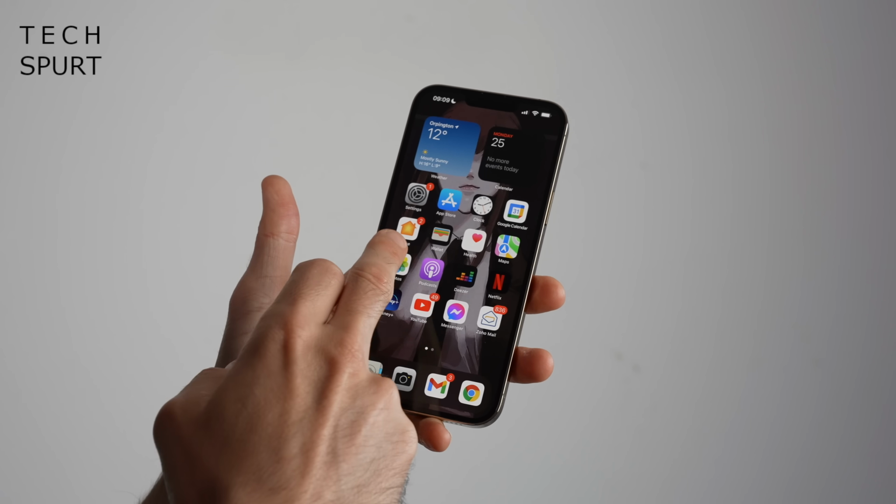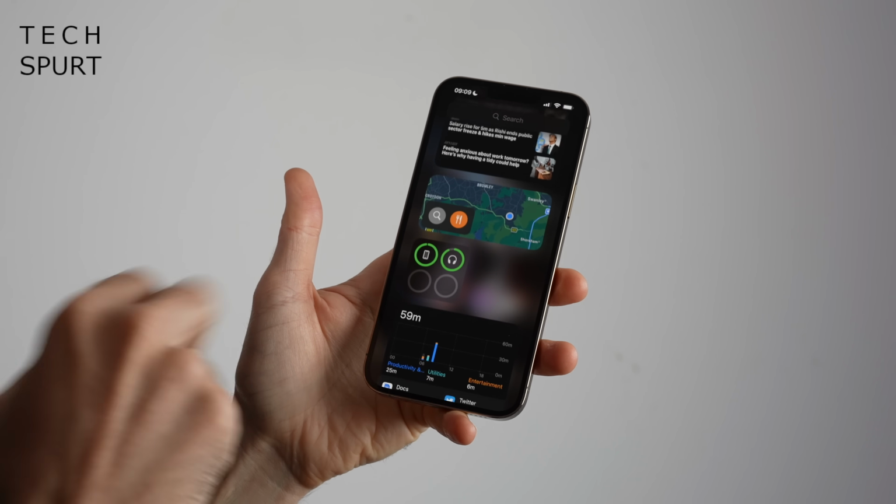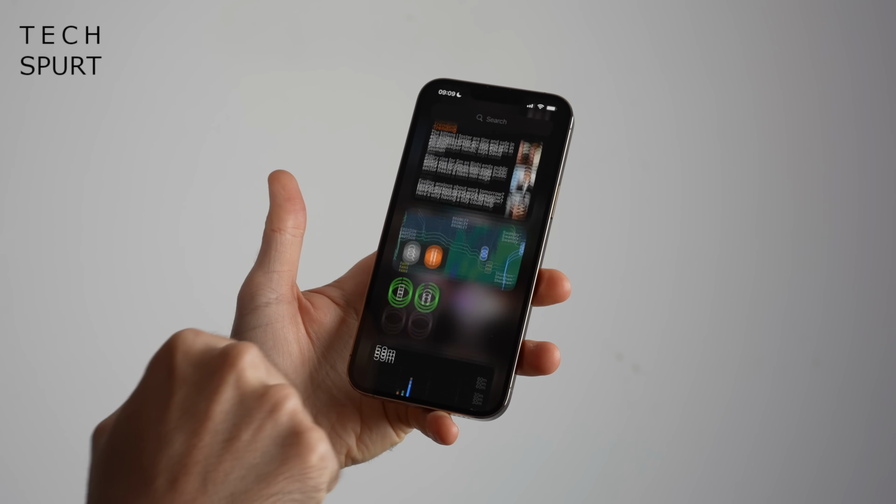Now, software, and I always advise people to avoid buying a new iPhone or upgrading to the latest version of iOS until they've been around for at least a month.